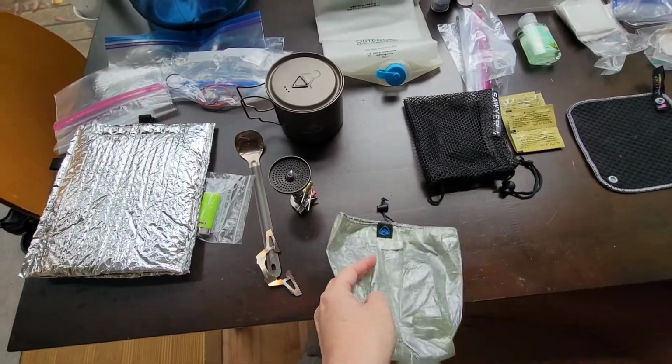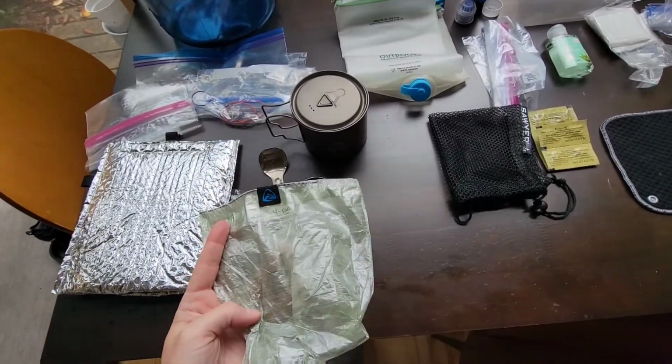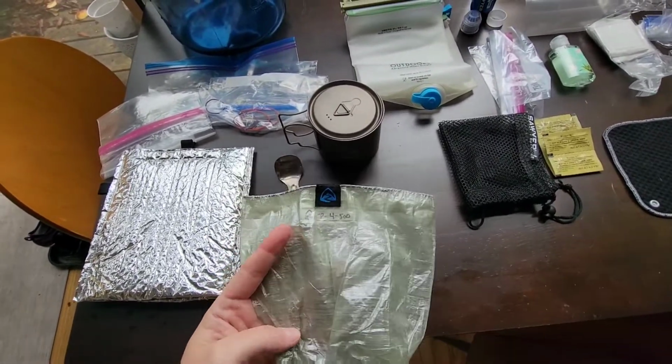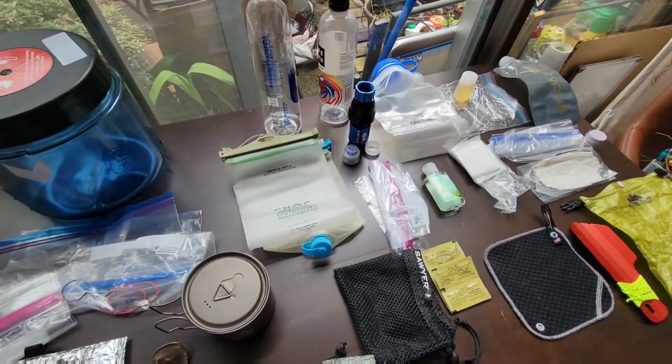And then everything, including my stove, fits in this small little drawstring stuff sack from Z-Packs. The stove is a little bit too big for this combined with the pot, but it works fine. Moving over to my water filtration system.